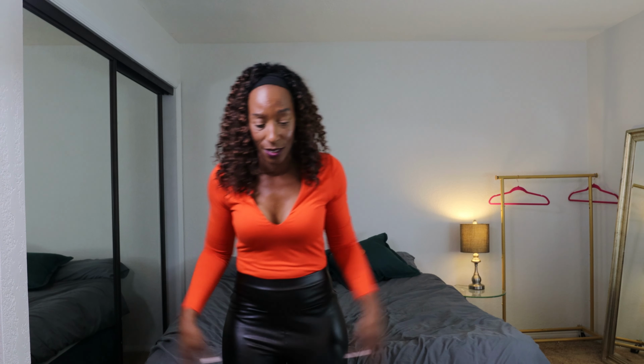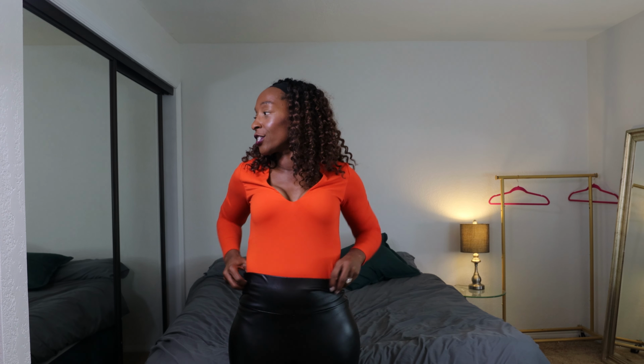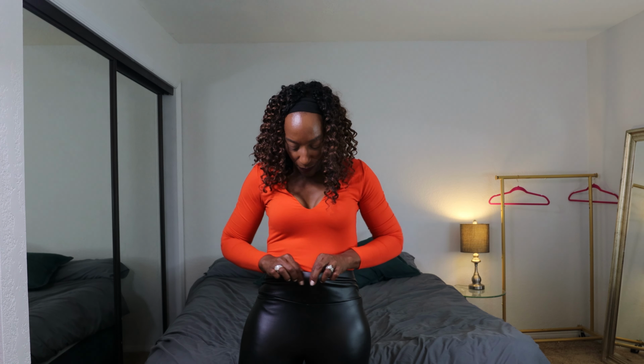People come in saying about the smell of these, and maybe I've got a pair that don't smell because I cannot smell anything with these. Or maybe my nose is just blocked from the last pair because all I could smell is that fish. But I'm gonna sit down, I'm gonna test these. So they do have a little bit of elastic around the waistband. There are no pockets because they are a legging.